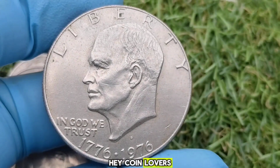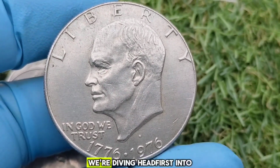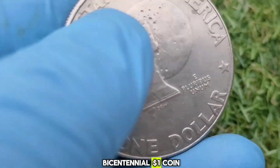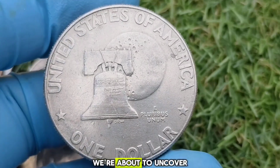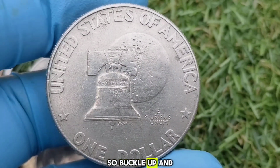Hey coin lovers, get ready for an exciting adventure into the world of coins. Today, we're diving headfirst into a piece of American history, the 1776 to 1976 Bicentennial $1 coin. Whether you're a seasoned collector or just curious about the past, you won't want to miss this. We're about to uncover some amazing facts and secrets about this incredible coin, so buckle up and get ready for a ride.